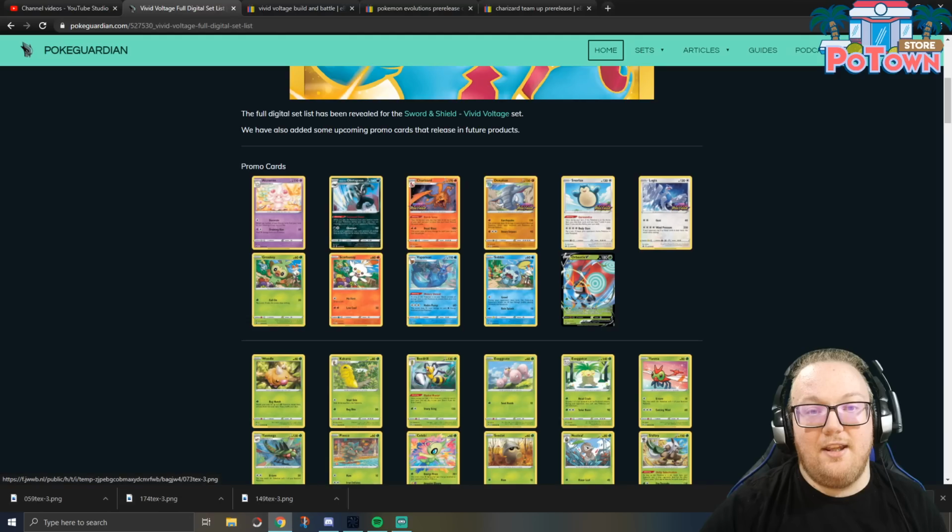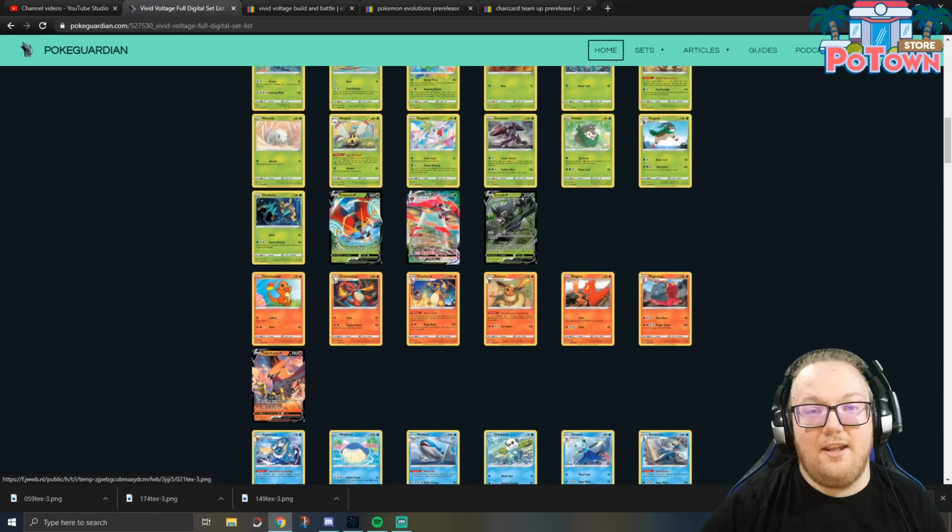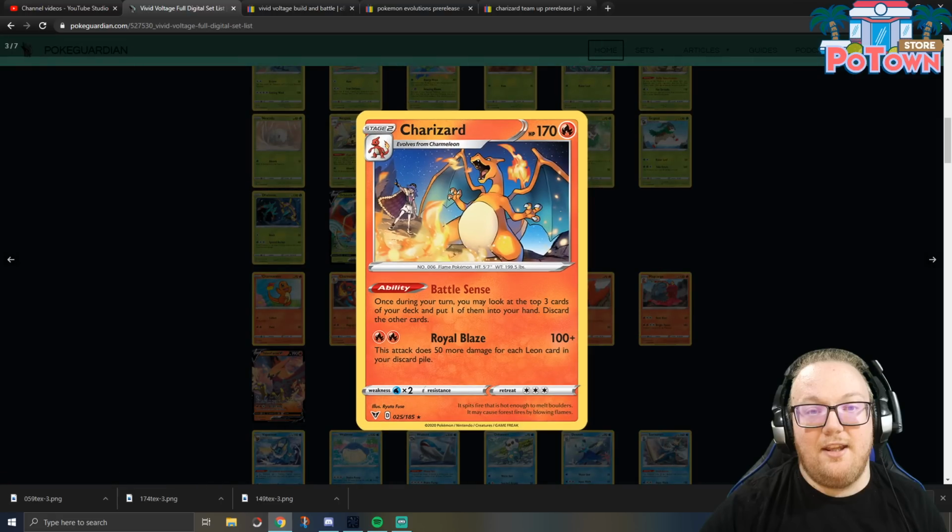Outside of the build and battle kits, the booster packs, the booster boxes, this Charizard is in the set as a regular card. This is the regular art, so I believe it will be a holo rare, so you can get either a holo rare or reverse foil version of it in the set. I don't think these will be incredibly pricey, but I'm sure for the first few days the set's out, people will probably pay a pretty penny for them on eBay, even though they probably shouldn't.